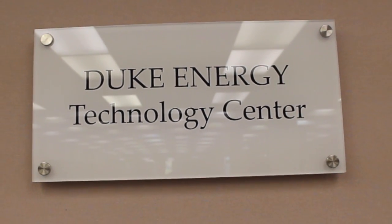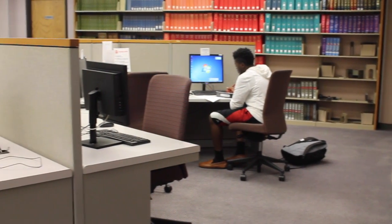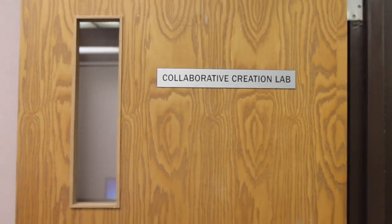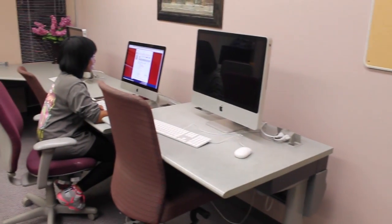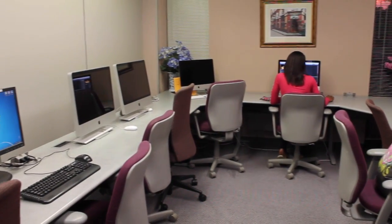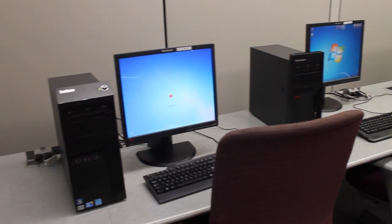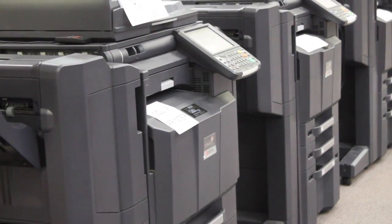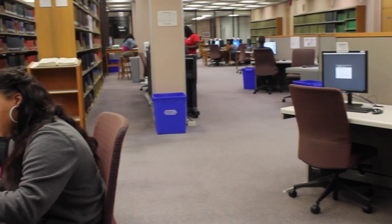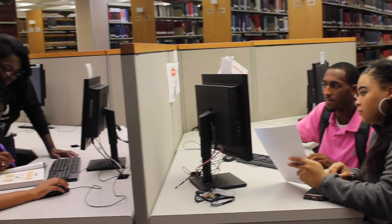Our Duke Energy Computer Lab offers 50 virtual desktop computers for students' use in completing assignments and research projects. This is our main computer lab. Our second computer lab, called the Collaborative Creation Lab, offers 9 additional desktop computers, including 7 Macintosh computers. Computers in the second lab contain software, such as audio and photo editing software, not available on computers in the main lab. All computers are connected to one of our 3 laser printers located in the main computer lab. You can also bring your personal electronic devices such as iPads, smartphones, and laptops to the library and access the internet by connecting to our campus Wi-Fi.